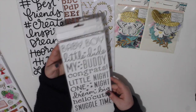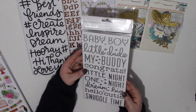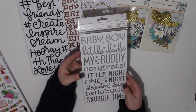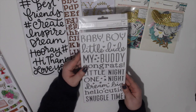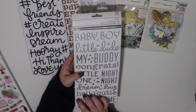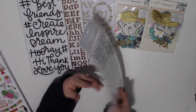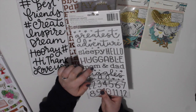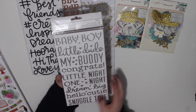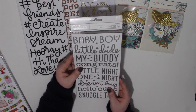I then also got these ones, which are from one of the Pebbles collections as well, and these are beautiful iridescent white stickers. I believe they're from one of their baby collections. Sorry, I won't be using these for baby projects, but I know that these have so many usable phrases, and if my sisters have babies, then I can use them for that as well.